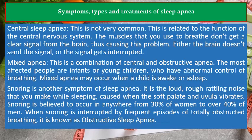Central sleep apnea, this is not very common. This is related to the function of the central nervous system. The muscles that you use to breathe don't get a clear signal from the brain, thus causing this problem. Either the brain doesn't send the signal, or the signal gets interrupted. Mixed apnea, this is a combination of central and obstructive apnea. The most affected people are infants or young children, who have abnormal control of breathing. Mixed apnea may occur when the child is awake or asleep.